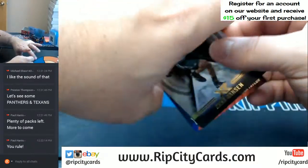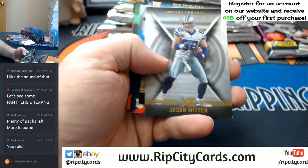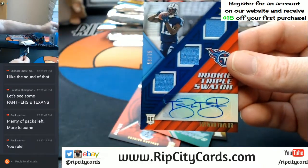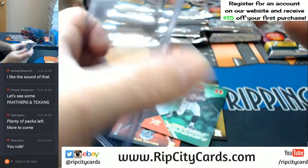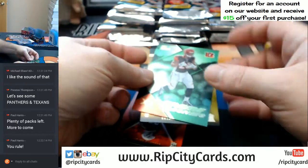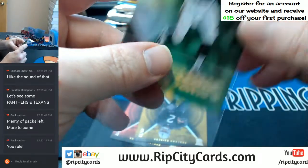Very, very much so. Michael Shaw, what are you up to this fine Saturday? The Brady, the Witten, and a Chad Hansen. A Taywan Taylor triple swatch to 75. Another 1-5. This time the Bengals, Joe Mixon. That's a nice card. That is a nice card.